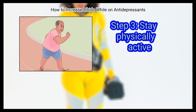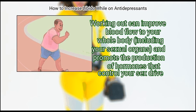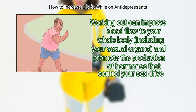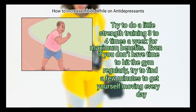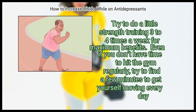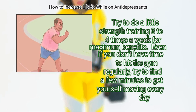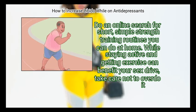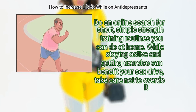Step 3. Stay physically active. Working out can improve blood flow to your whole body, including your sexual organs, and promote the production of hormones that control your sex drive. Strength training can be especially beneficial. Try to do a little strength training 3 to 4 times a week for maximum benefits. Even if you don't have time to hit the gym regularly, try to find a few minutes to get yourself moving every day. Do an online search for short, simple strength training routines you can do at home.